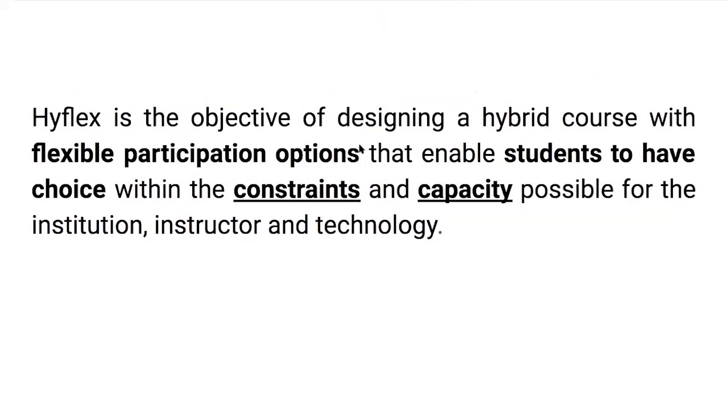HyFlex is the objective of designing a hybrid course with flexible participation options that enable students to have choice within the constraints and capacity possible for the institution, instructor, and technology. So I articulated this loaded but succinct statement to reframe what HyFlex is. It's not just a technological solution to how we accommodate all students in the fall, but it's really the objective of how you design a course where students have enough autonomy to choose how they participate, but to have that choice within the realistic constraints and capacity of the institution.